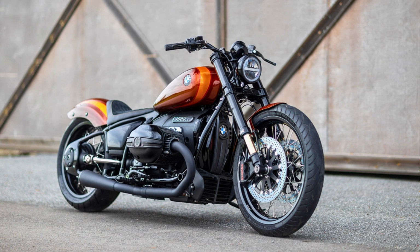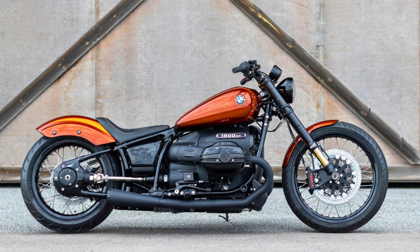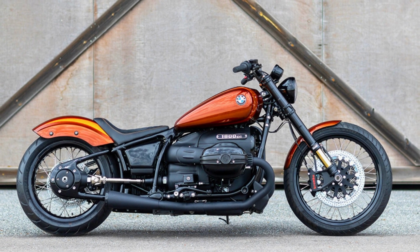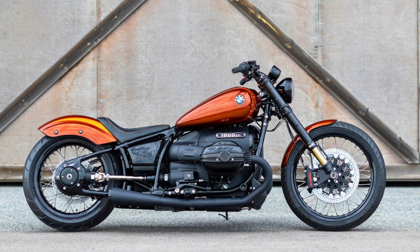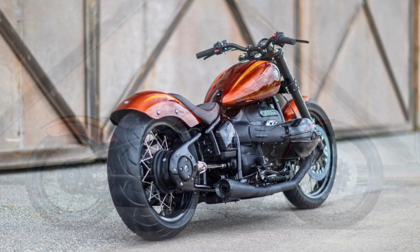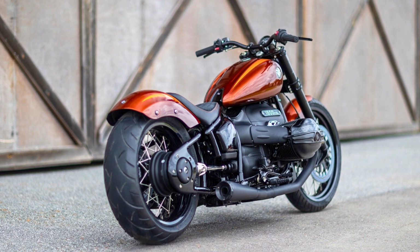Now when you gaze at this bad boy, you can't help but notice it's a throwback to the 1936 BMW R5. They've even got that open drive shaft thing going on. An iconic move from BMW's history book. It's like they took a page right out of their own story.